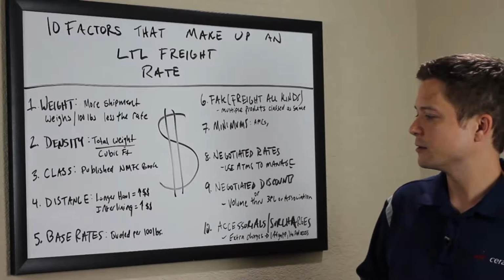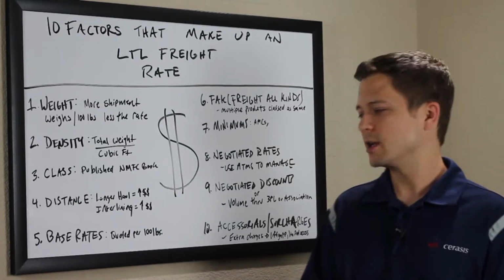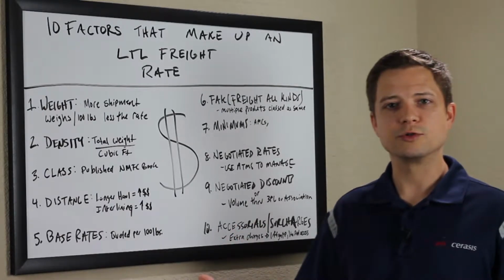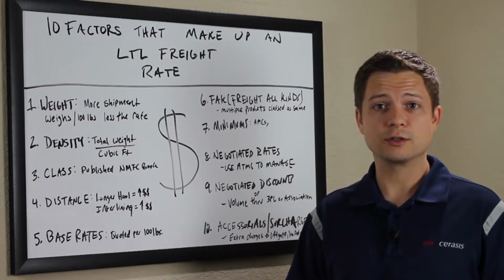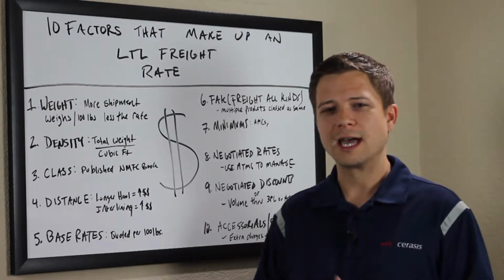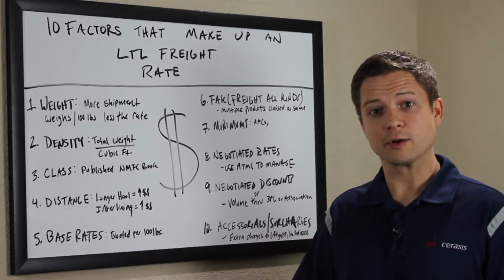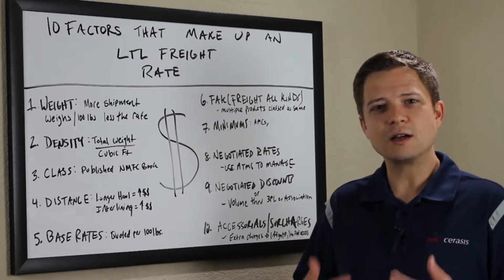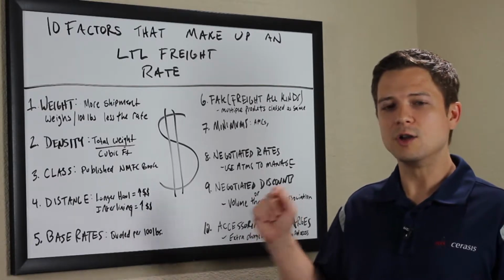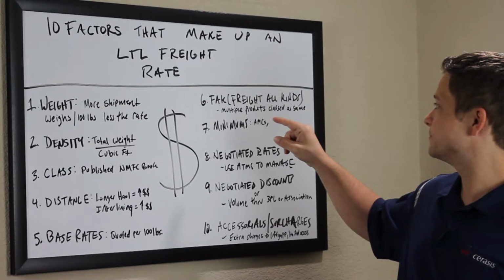The fifth factor are base rates. Now, every single carrier has a base rate and it's quoted per 100 pounds. You're going to need to know what those are with each of your carriers. Now we'll talk about another factor having to do with each carrier and how the rates are factored in a different way beyond that base rate. But read those tariffs, understand the base rate, and know that it's a big factor in your ultimate price that you see at time of shipment.